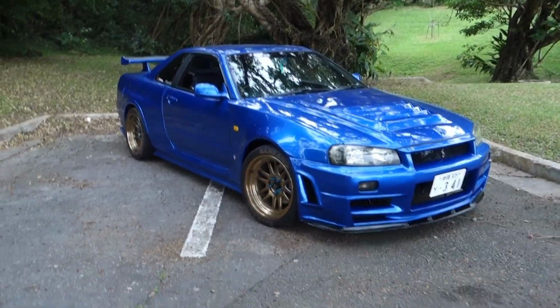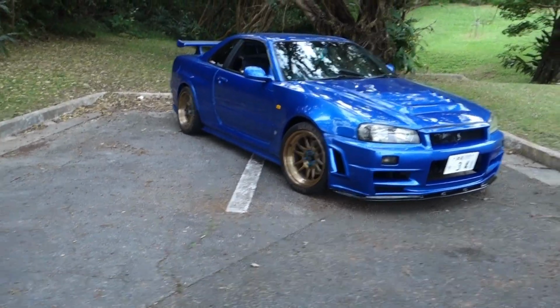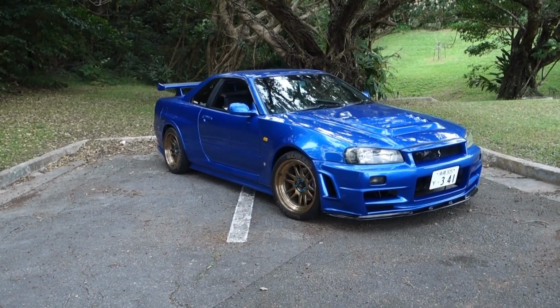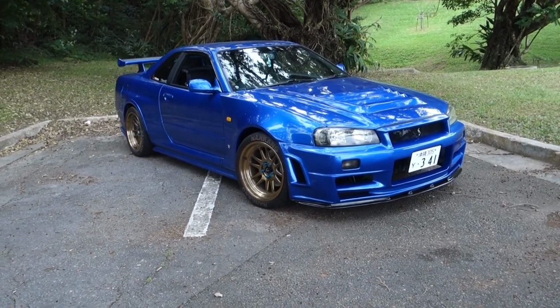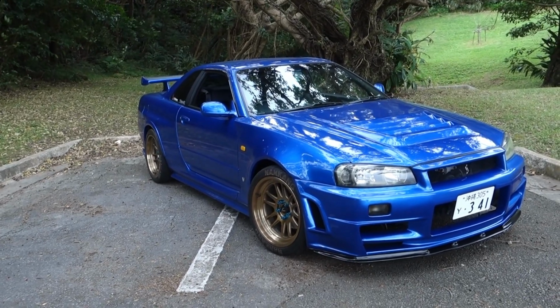But this is it, guys. This is how the car looks with the paint and everything. It's completed. Body work is still not done. I'm still going to add some things here and there, but other than the body kit, it's completely done. And I just wanted to show you guys how it looks and how much I paid for everything.